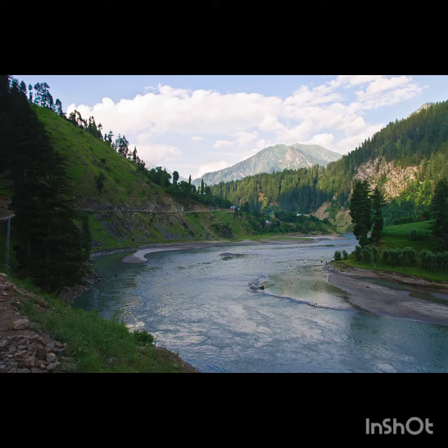The river originates from a spring in Vernag, Jammu and Kashmir and flows through the Vale of Kashmir before emptying into the Indus River near Muzaffarabad.